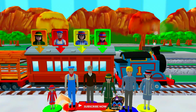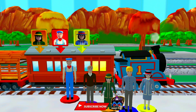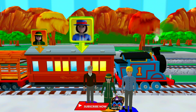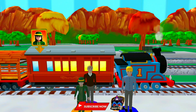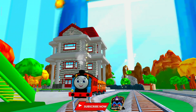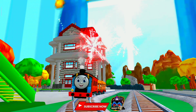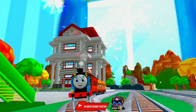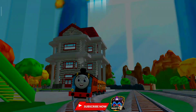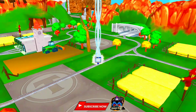Help the passengers board the carriage. Drag each of them to the... That's perfect! Absolutely! That was off the rails! Choose a new toy! It's super easy to find your new toy. Just look for the beam of light.